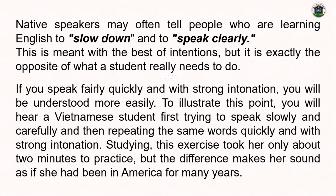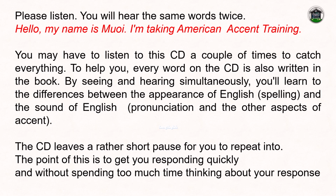To illustrate this point, you'll hear a Vietnamese student first trying to speak slowly and carefully, and then repeating the same words quickly and with strong intonation. This exercise took her only about 2 minutes to practice, but the difference makes her sound as if she'd been in America for many years. Please listen. You'll hear the same words twice.